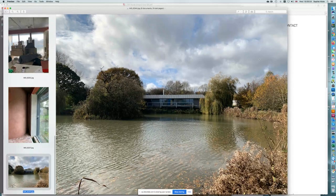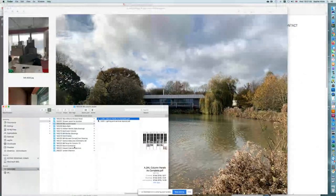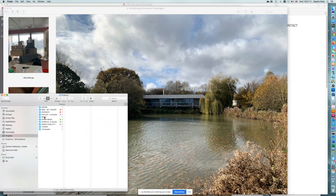Just the idea of using agricultural materials as well, or things like the concrete beams that might not be the glamorous first choice, but actually if you start to specify them and detail them, it's really fantastic. Great project.